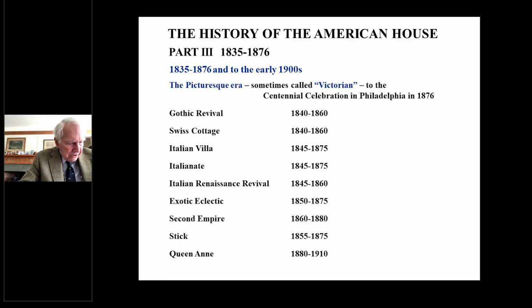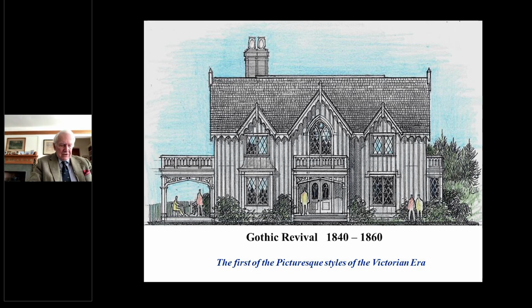The ones we're going to cover in part 3 to start with are the Gothic Revival, Swiss Cottage, Italian Villa, Italianate, Italian Renaissance Revival, Exotic Eclectic, Second Empire, Stick, and Queen Anne. And this is the whole picturesque era encapsulated in these particular styles. They're sometimes called Victorian, and we'll end this first part with the Centennial Celebration in Philadelphia. So the first slide we're going to look at is the Gothic.